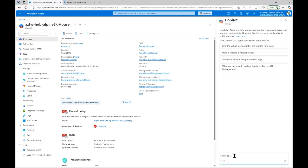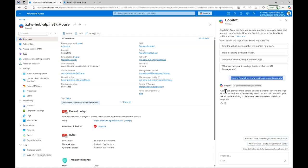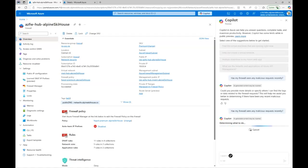So I'm going to put a basic question here. Hey, actually, has my firewall seen any malicious requests recently? Let's see what we're going to get here. This feature is in public preview right now, so there are some improvements being made. Sometimes we notice, like for this, I just asked the question and it didn't select this skill correctly. So let's run it again. Let's give it another try and see if it works this time.